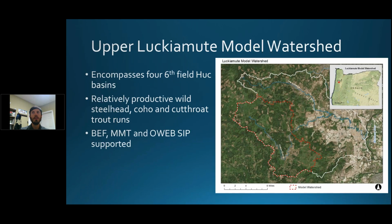So just a little background on the Lucky Mute. It's a tributary to the Willamette on the west side of the Willamette. For this project, we're really focused on what we call our model watershed. This area was delineated as the model watershed for the Lucky Mute. It's part of a larger model watershed program, but in this particular model watershed, it was picked out as a key focal area because it has a relatively productive wild steelhead run.